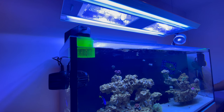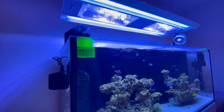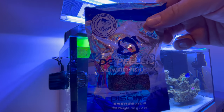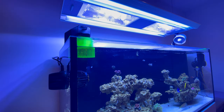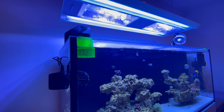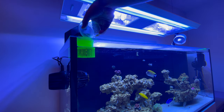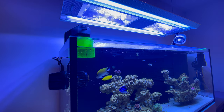So now I'm going to get into the process for how I actually feed my corals with these foods. The first thing I do is feed my fish. I'll just feed them my normal daily fish pellet. I try to get them a little bit full, all my fish, so they don't steal too much of the food from the corals.